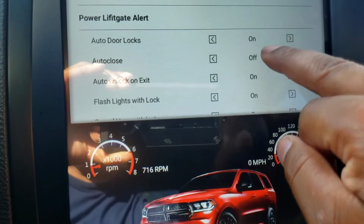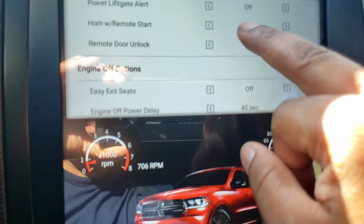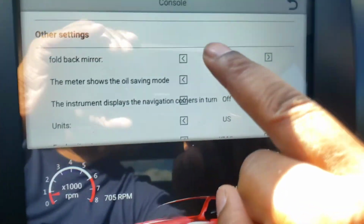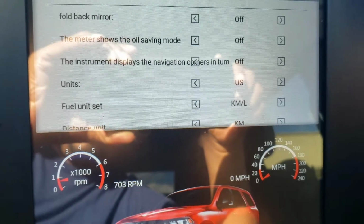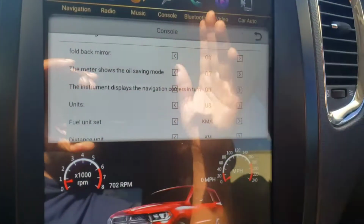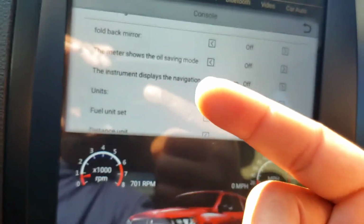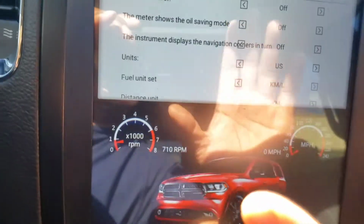This is where you'll find a lot of your factory car settings. Your car comes with these features. Then this is where you'll be able to find these features, like the instrument displays, the navigation corners when you turn. This is for the navigation. In the cluster here, it did show, when you would get to where it says turn left or turn right, it showed a little road in the middle of this cluster, turning left or turning right. But I haven't been able to figure this out.